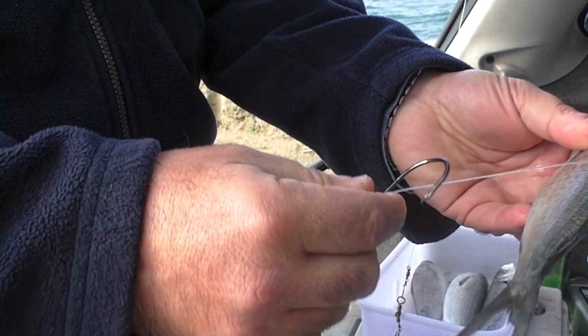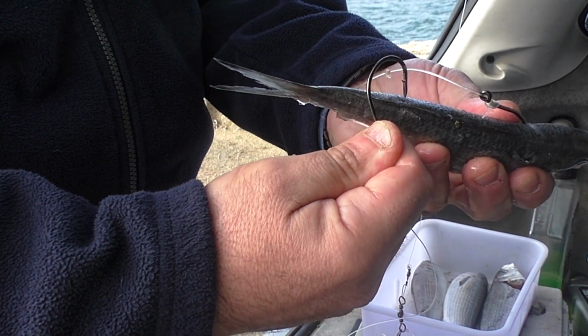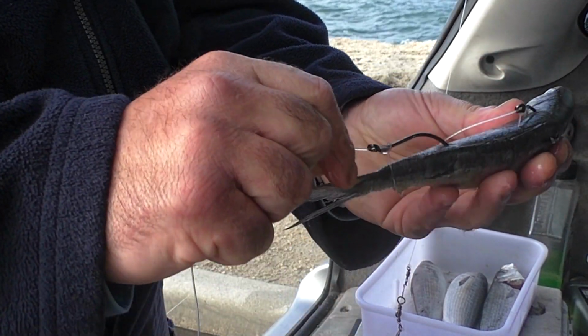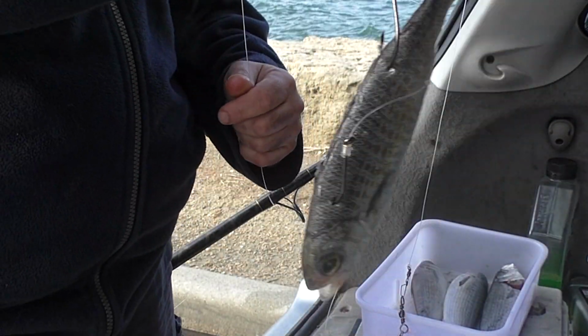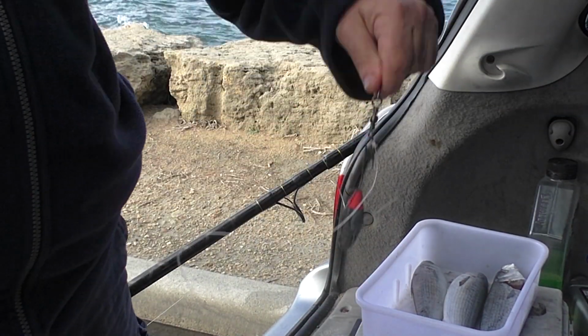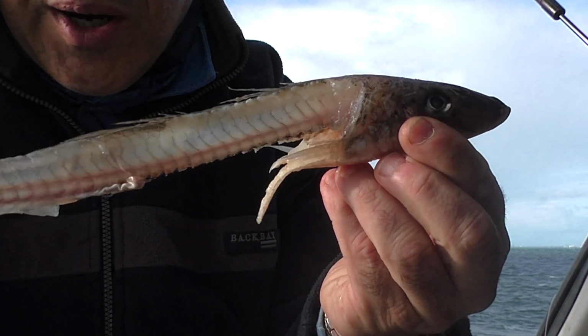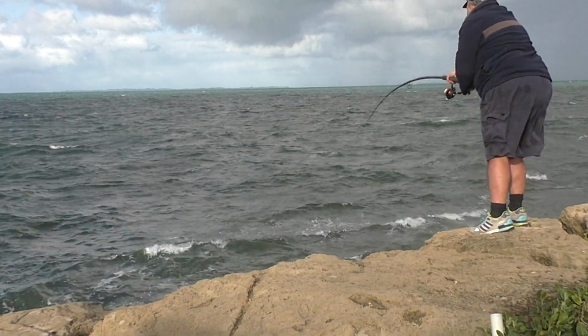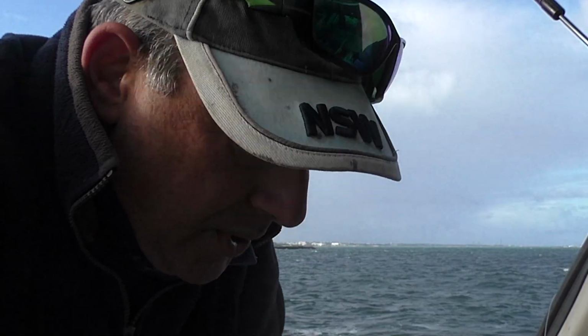Snell hooks, very good hooks here. I've got the Owner size 6 or 8 on a 100-pound braid, 100-pound leader. And for bait, I've got some nice herring I caught the other day, and maybe later on I might be using some of these King George frames that I cooked up last night. I heard they're pretty good on the snapper. Anyway, so that's what we're going to try and do.